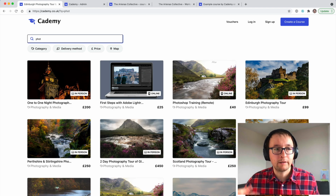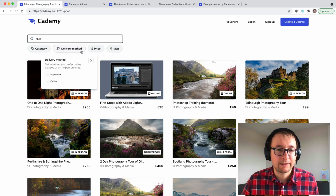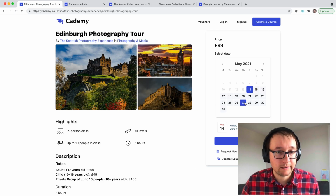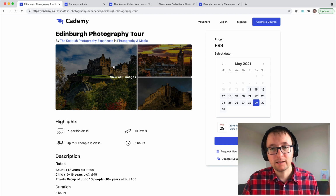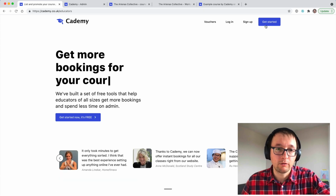They search for that option, filter by delivery method, price, whatever matters to them, whether it's location or anything else. Pick a class that they like, pick a date and book with ease. And of course, our goal is to make it as easy as possible for people to find and book your classes. And by doing that, we're going to drive new bookings your way.